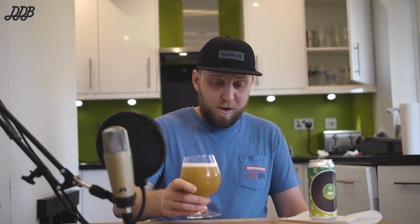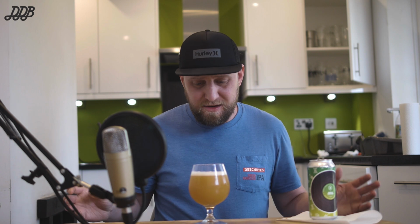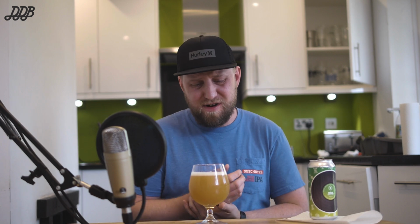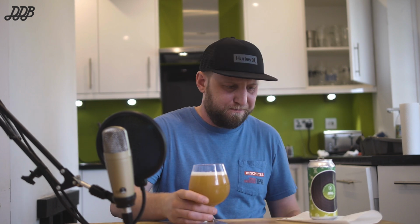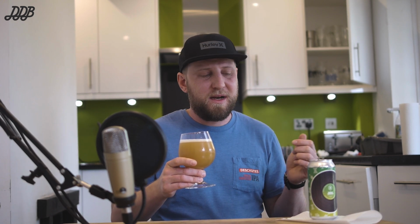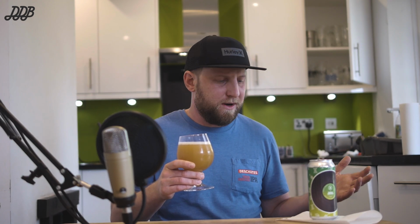Whoa. Wow. That is super intense. That's obviously the cryo Citra in there, really bringing the hoppiness out to the front. As I said, lovely, nice and thick. Getting a little bit of bitterness, almost like a greeny bitterness, but not overpowering. I guess it's called Green is Good, so maybe that's what they're going for here.